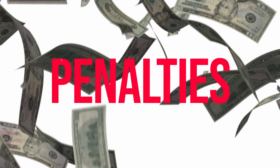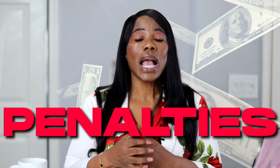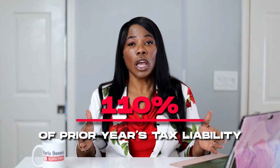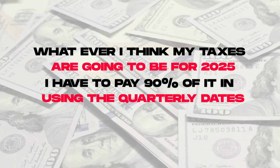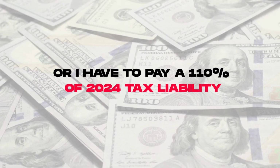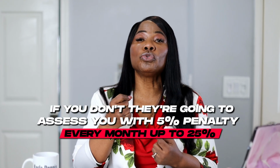When you don't pay the correct amount of estimated taxes, IRS levies its big secret weapon. The secret weapon is penalties. They will assess you with major penalties for failure to pay estimated taxes. The law requires you to pay in quarterly at least 90% of current year's tax liability or 110% of prior year's tax liability. What does that mean? If we're in tax year 2025, that means whatever I think my taxes are going to be for 2025, I have to pay 90% of it using the quarterly dates, or I have to pay 110% of 2024's tax liability. And if you don't, they're going to assess you with a 5% penalty every month up to 25%.